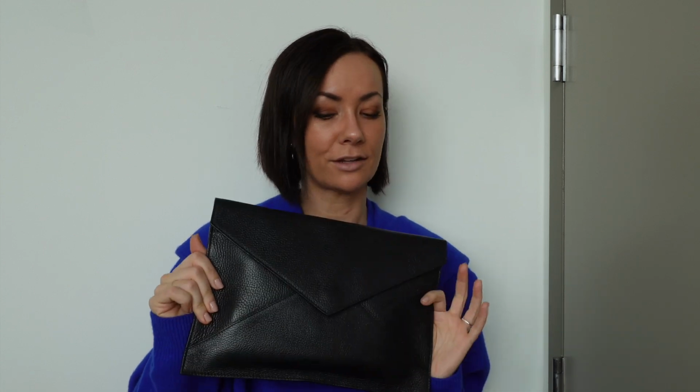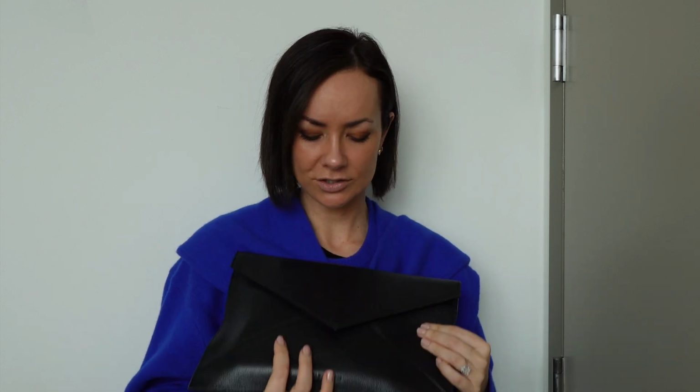And so when I saw this clutch from Jil Sander, Jil Sander's super hot right now. Any kind of minimalist brand I feel like is really having a moment right now, which I love, because if you're new to this channel, I love a minimal brand. I love a minimal look. And I just thought this was such a nice staple.